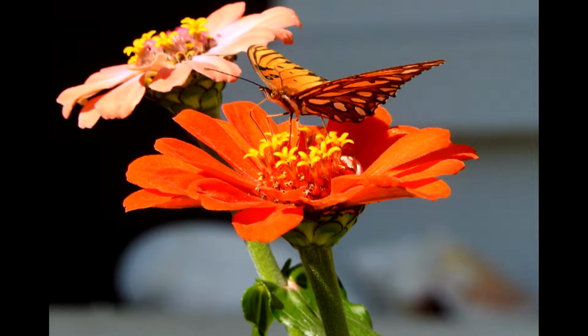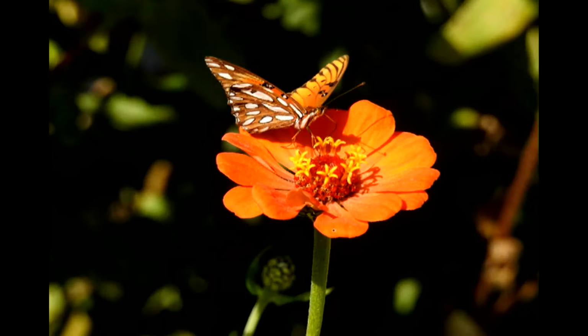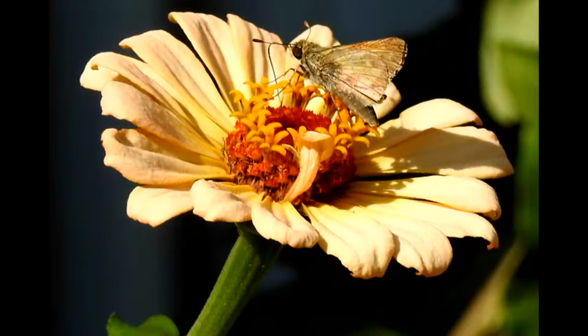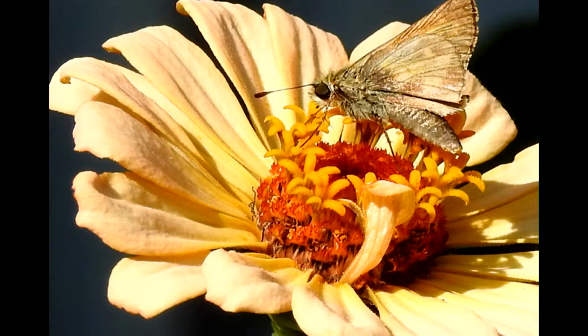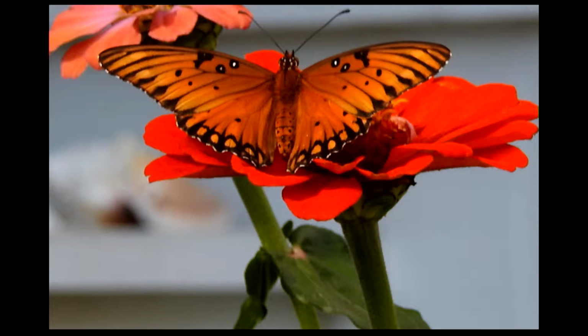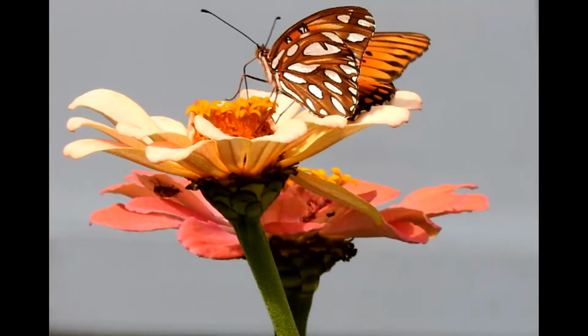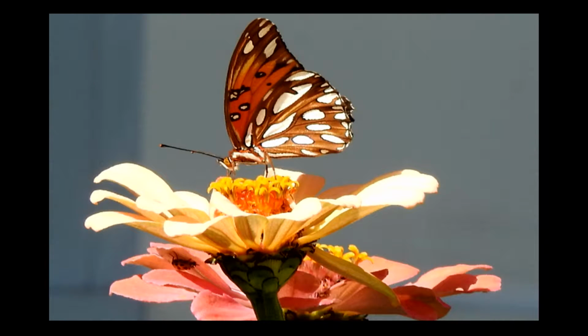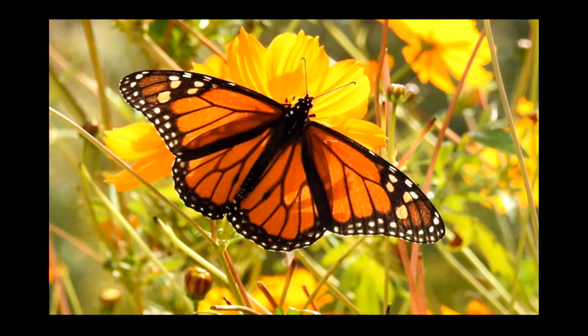Okay, this is a Gulf Fritillary. We don't see these very often in northwest Arkansas. These are the first ones I've seen this year, I believe. And these are on some not necessarily native plants, but they're great nectar plants for all species. That's the Gulf Fritillary showing its back and its side view. I'm glad we were lucky enough to get these, even though it was right at the end of the season. They are beautiful butterflies.